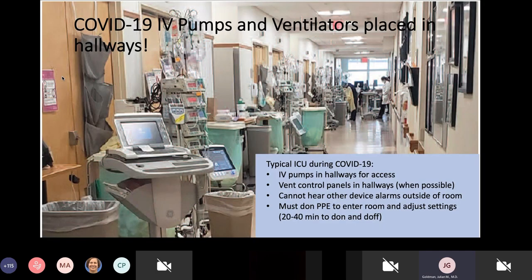Well, with the first surge of COVID-19, we started to see photos like this. Equipment moved into the hallway, IV pumps in the hallway with extra long tubing attached. Even ventilators, when and if their display units could be detached, the wiring was stretched as much as could be, and they were put right outside the patient's room. So that was a kludge, in a sense, to just get the job done.